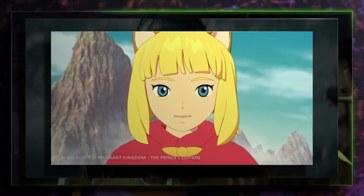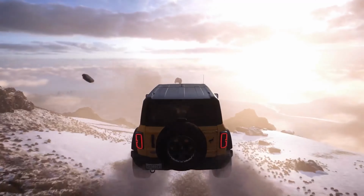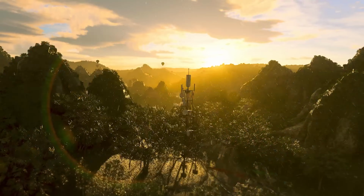Prepare to be visually dazzled. The Xbox Series X supports true 4K gaming, delivering an unprecedented level of detail and clarity. Whether you're exploring vast open worlds or engaging in intense firefights, every pixel is a work of art. And let's not forget about ray tracing, a technology that adds a level of realism to lighting and reflection that was once thought impossible on a console. It's not just a step up in graphics, it's a leap into a new era of visual fidelity.